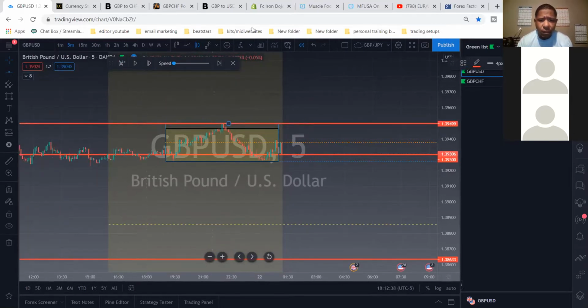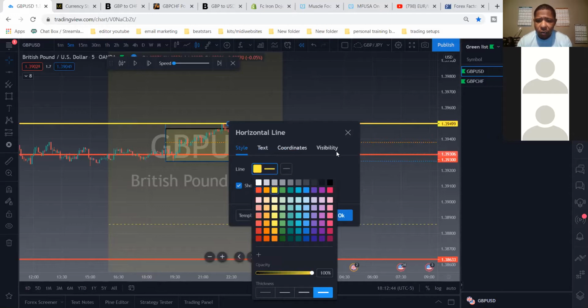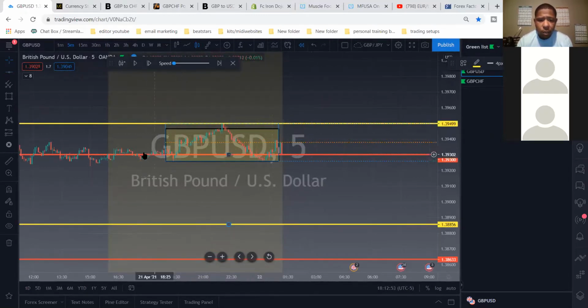Let me make this yellow. I guess not. That's what I like about the indicator. It gives me yesterday's price range, the highs and the low price ranges. So this was yesterday's. All right, here we go. So let's go over here.